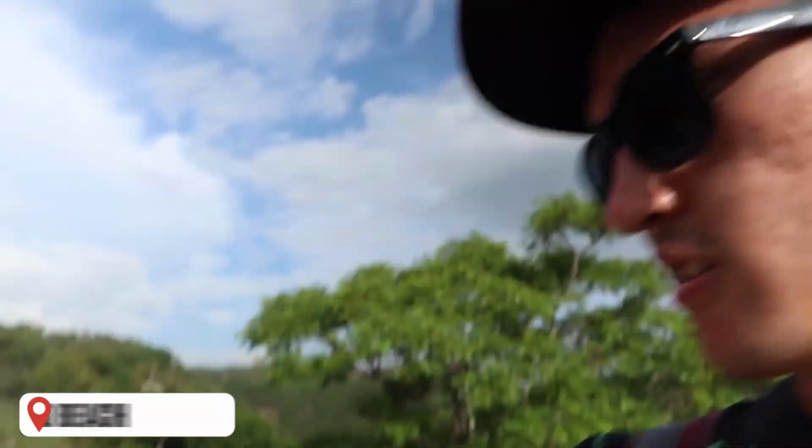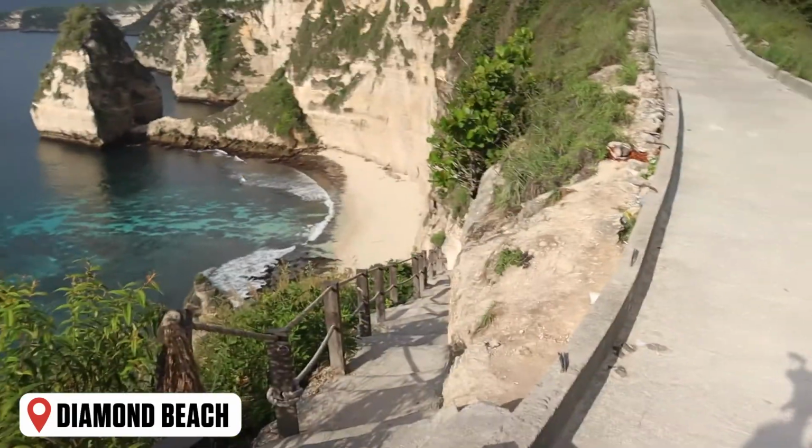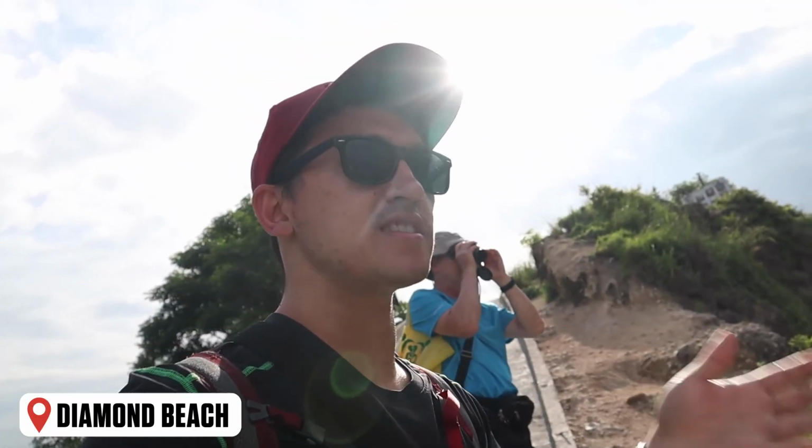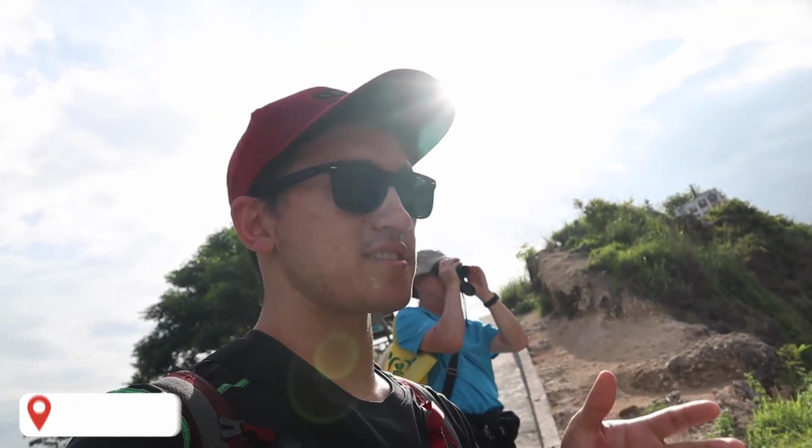And so now we're in between Atuh Beach, which is on my left, and Diamond Beach on the other side. Check this out. This is like the iconic spot, but it's actually nice that we're here now because there's no one here. So we're gonna head up to this point in between both beaches to have ourselves some breakfast, and then we're gonna head down to the beaches afterwards.